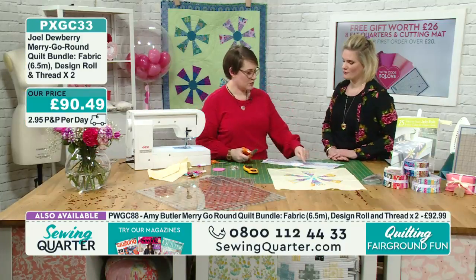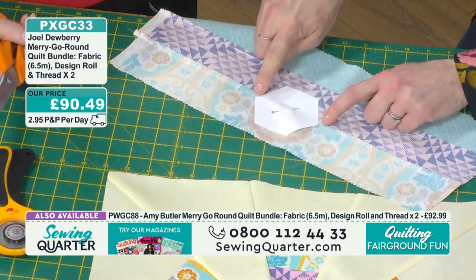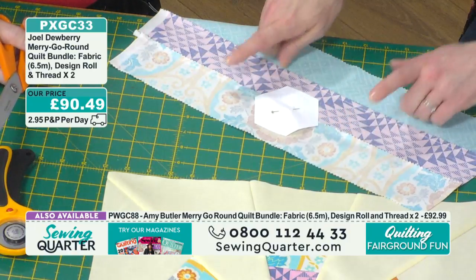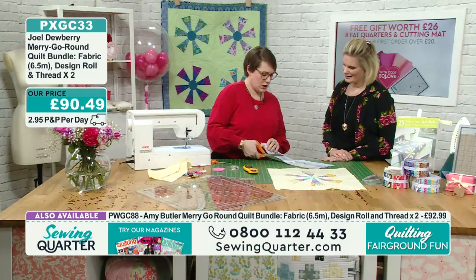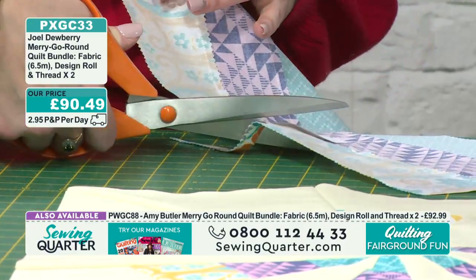So I've just lined up the points roughly with the seam line. That's your seam line going across there. So there's your point, seamless. That's it. So I wouldn't advise doing this right in the middle if you don't want to waste fabric.